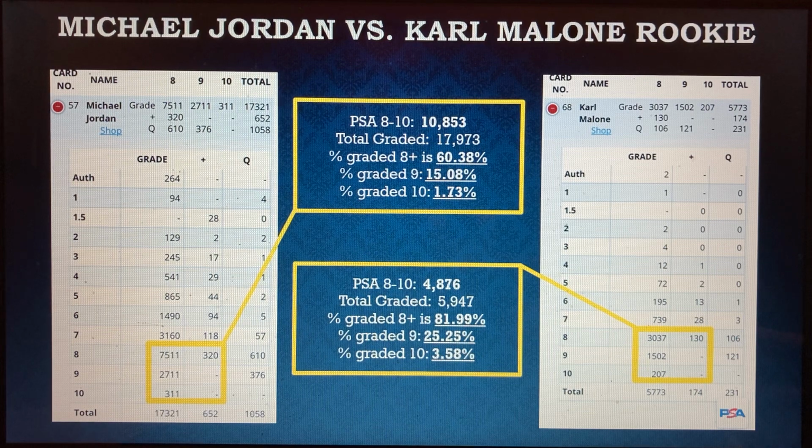And this is where the POP report comes in. A lot of people love the population report. They want to drive by that, saying POP report is everything. POP report is convenient. However, it's not 100% accurate. Cards get cracked out of slabs, and the data of those cards that were graded is still in the system. The data will also drive sale prices.